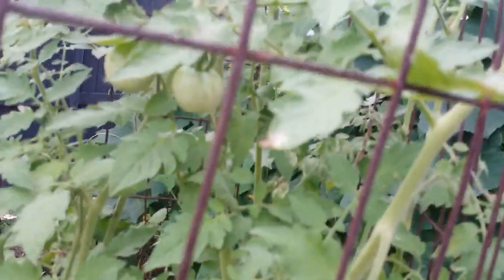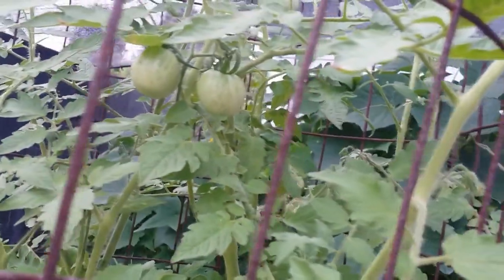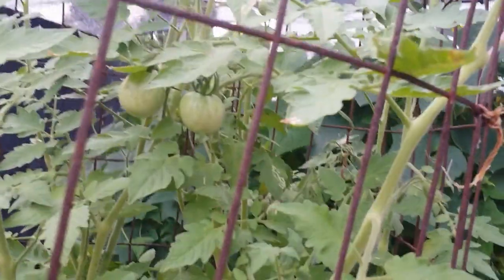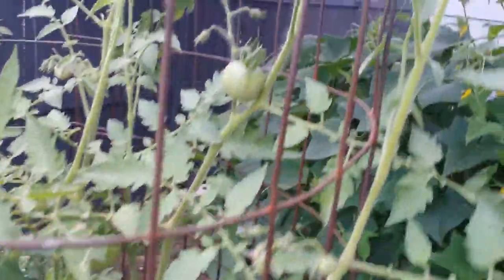So the tomatoes are doing well. Impatience is one of my worst traits, and I'd just like to see something start ripening up, but I just need to be more patient, especially with this heat.